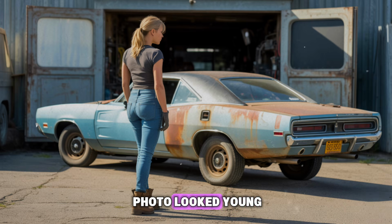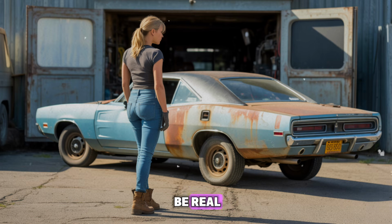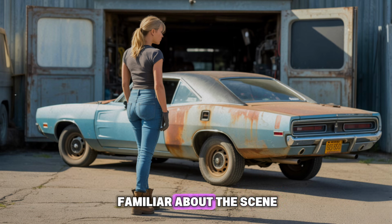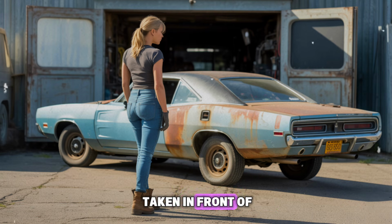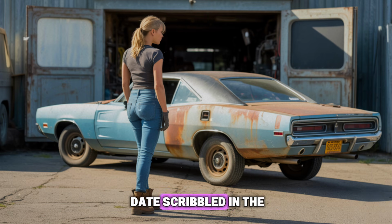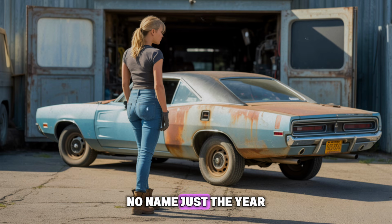The man in the photo looked young, maybe in his 20s, wearing a grease-stained t-shirt with a grin that seemed too wide to be real. The background was blurry, but there was something familiar about the scene, as though it was taken in front of a place Emma had seen before, though she couldn't place it. She flipped the photo over and saw a date, scribbled in the corner, 1968. No name, just the year.